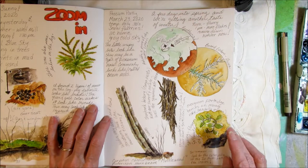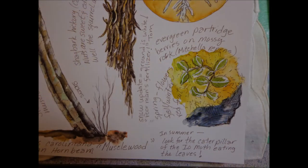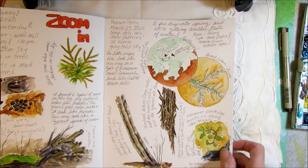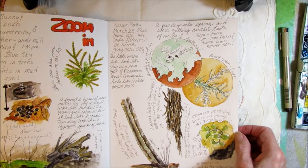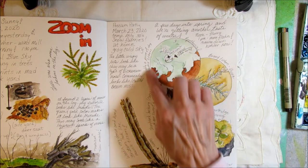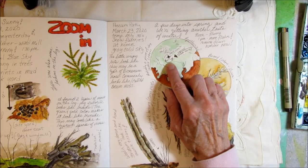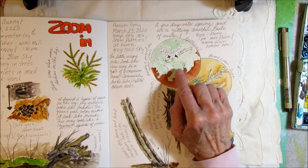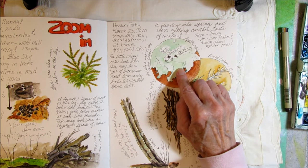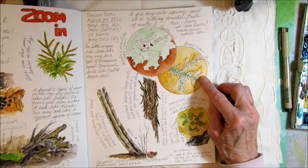When I looked down, I found an evergreen partridge berry growing on a mossy rock. And when I looked at my lichen under the microscope, I did little sketches of them, put them in these circles like little call-outs, which is where the spores are made. So I thought that was pretty interesting. It was very dry, but I think it's probably just a piece of the common green shield lichen. The other one was definitely some kind of beard lichen. Looked like a little tree under the microscope.